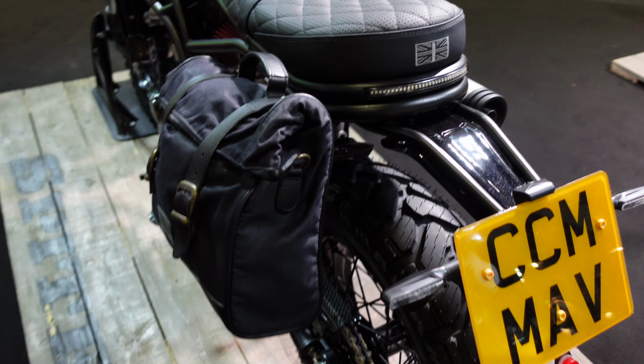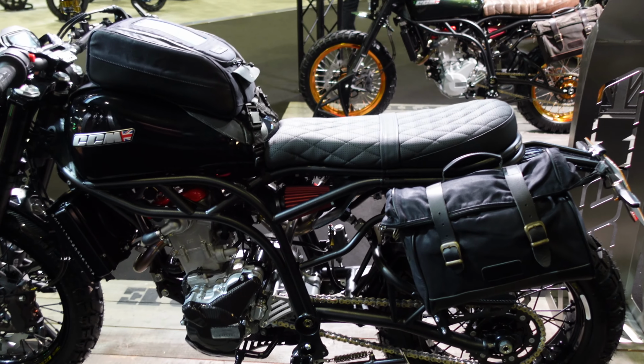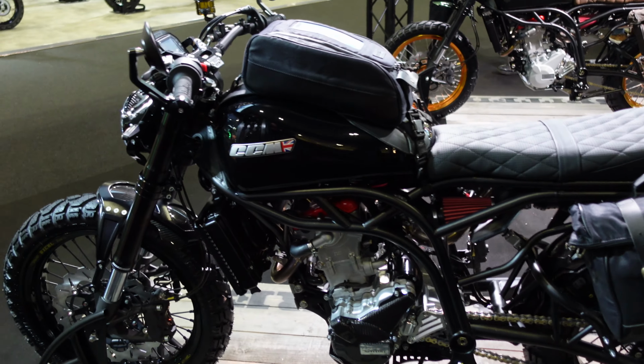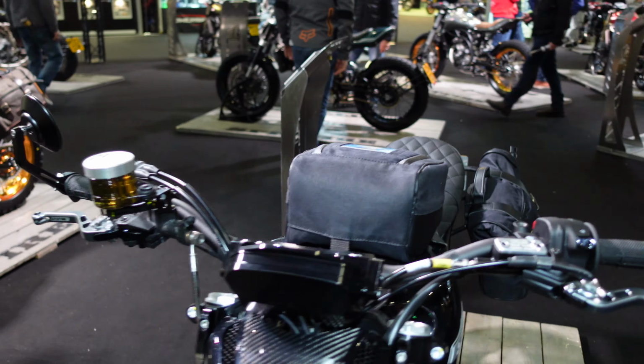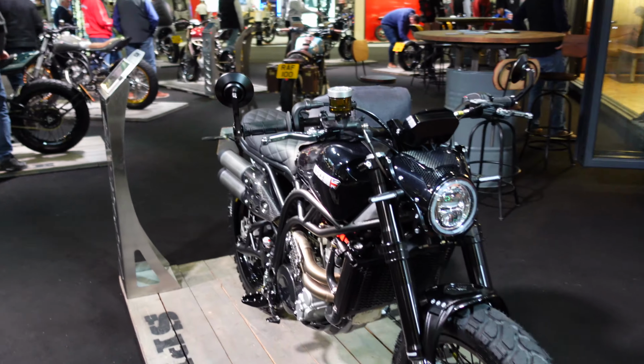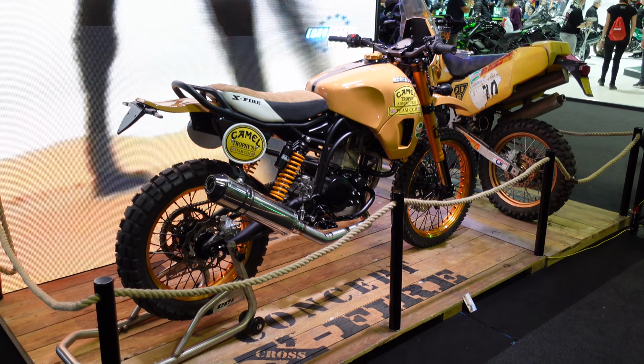This one is quite practical with at least one bag on the side, as a commuter or something. You can't have one on the other side because of the exhaust, but with the tank bag you get a bit more space as well. I know they're never going to be the most practical of bikes, but I think that's a pretty good looking motorcycle. The last few things I'm going to show you on the stand are a few concepts.